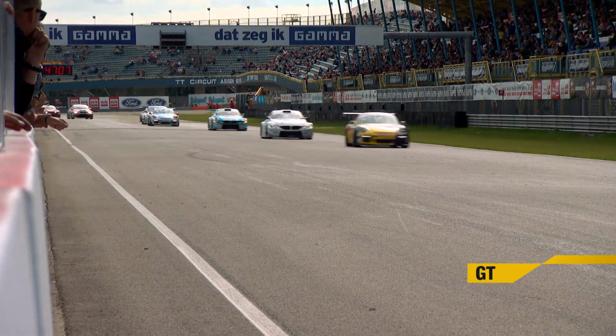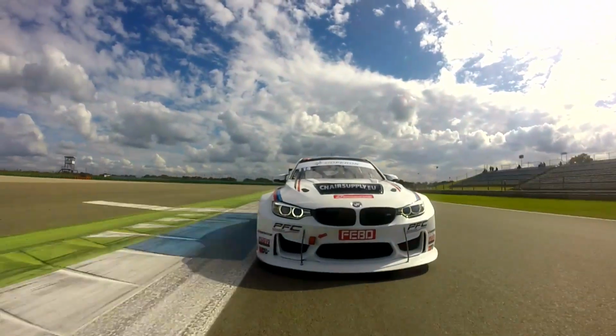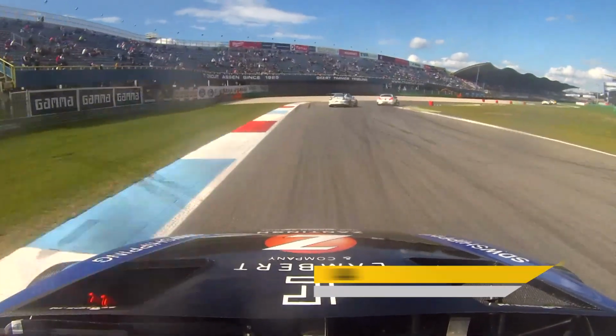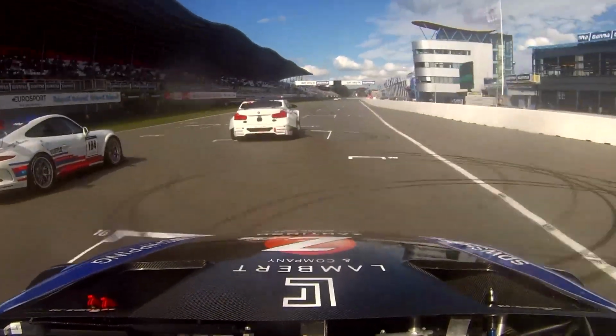Back to green flag racing after 4 laps. Alexandre Joannem leading, battle on for 4th place. Looking back from Marcel van Berlo. There is Bob Herbert. Slips up the inside into the Geert Timmer chicane. Mark van der Aar watching from behind. Herbert just about clinging on.